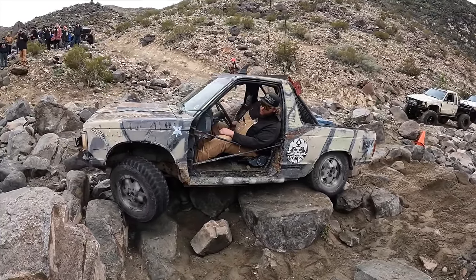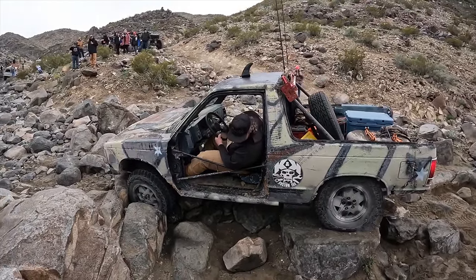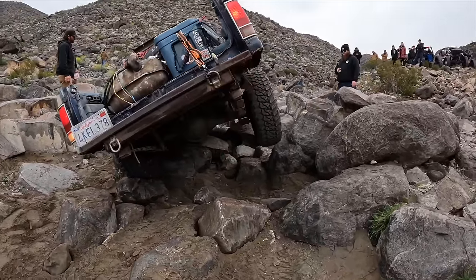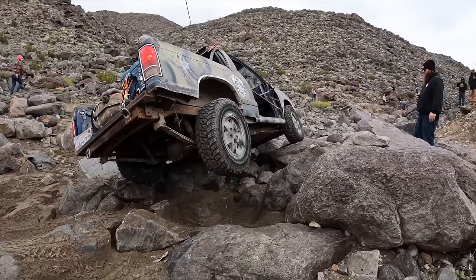Another bug. You're going to come down, it's going to smack, you've got to kind of roll through it. A lot of roll.